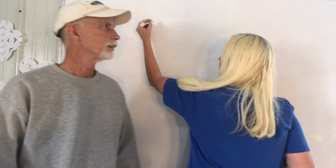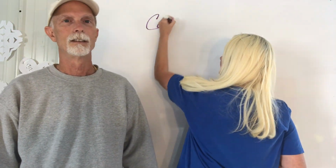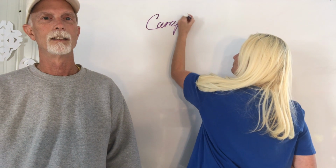So we'll just get started. Again, we're starting with the travel month. And so last month for campground fees, we spent $70. So just to go camping, we like to boondock.